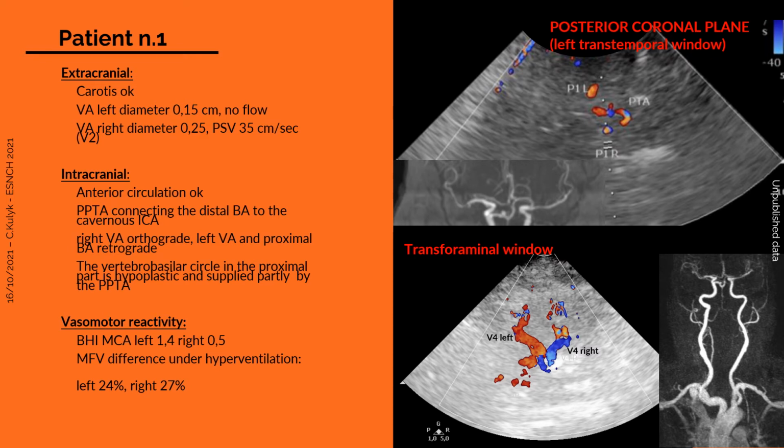We could identify the PPTA, you can see it here in this image, which shows us an insonation from a transtemporal left window in a coronal plane. And we can see the P1 on both sides and the PTA. In the transforaminal window, it was also interesting to see that the V4 on the left side, where we detected no flow extracranially, was retrograde, and the V4 on the right side was orthograde. Also, the basilar artery in this proximal part was retrograde, so we can assume that the V4 on the left side and the proximal basilar were at least to some degree fed by the activated PPTA.